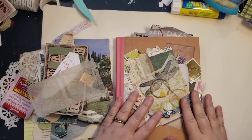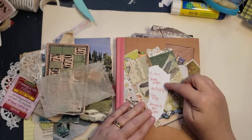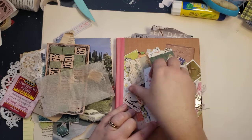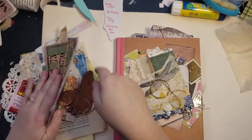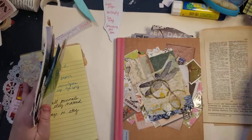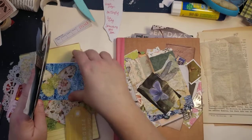Okay. So, the prompts, I just wrote them on the back of a scrap. A car, a book page, butterfly, tea bag, something you love. So, here's my tea bag. Definitely have some book page. Got a bunch of them back here, which will be my background, which I'll probably put some of the tea bag over. And I've got several options for butterflies.